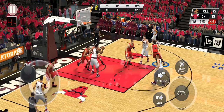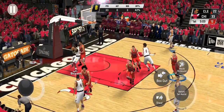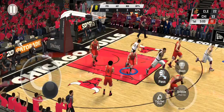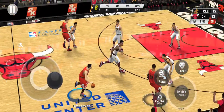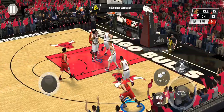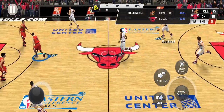Love right side. Quiet. They get it back. They shoot again. No good at the rim. And Chicago has possession. 11-point game. From downtown. And he gets the ball. He's got 36. So far, so good for them at the offensive end here in the early game.